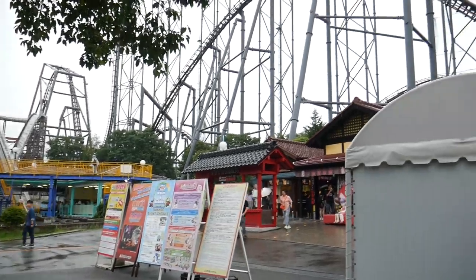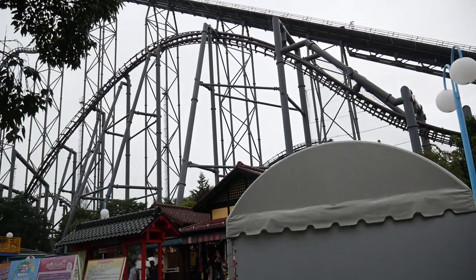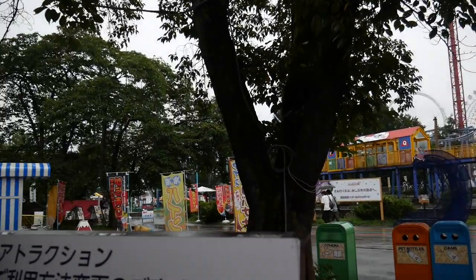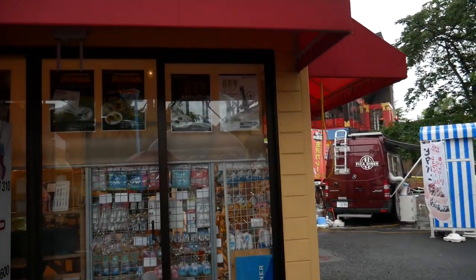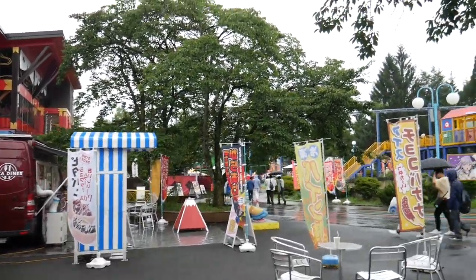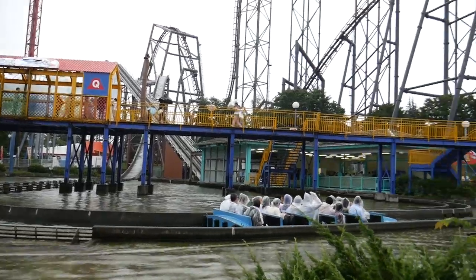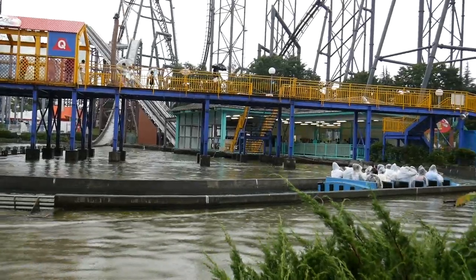Anyway guys, it is pouring down rain right now, and so a lot of the attractions are actually closed. Which is kind of unfortunate, but you know what? It's just my luck of the draw, I guess. It's not rainy season, so it shouldn't be raining really, but I just have to deal with it. So even on these water rides in the rain, some people still go on them. They just wear those ponchos.